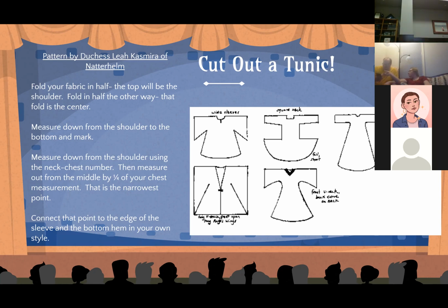So not a straight line. Oh, no. You're going to want to diagonally cut out that corner. Oh, that makes more sense. It's going to make your big piece. Here. Cool.